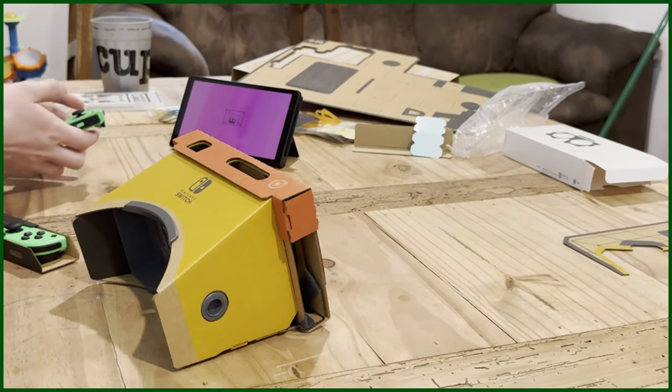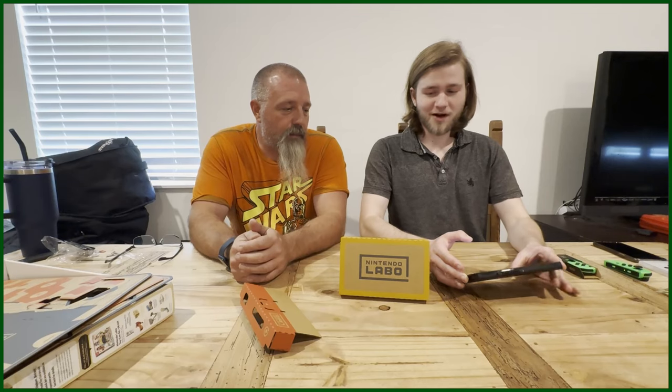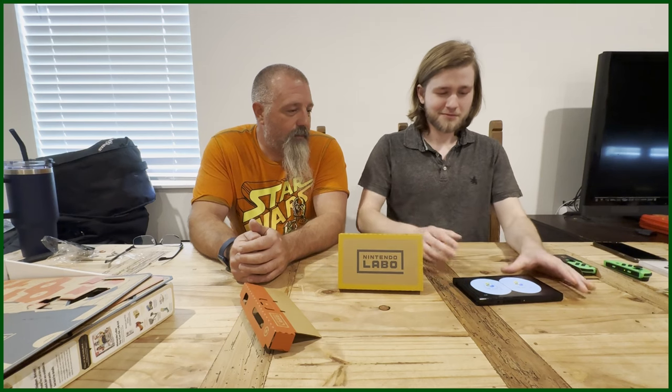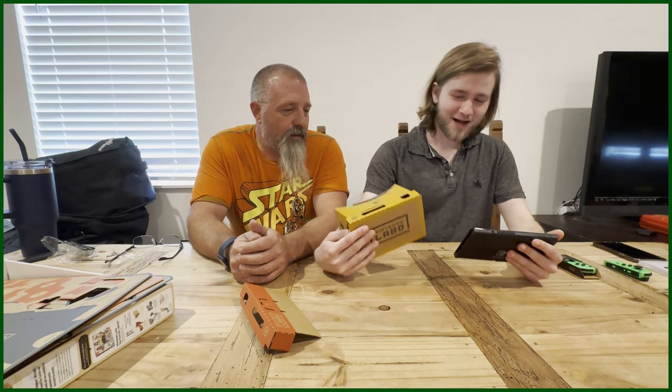The HD Rumble is so cool. I wish they'd use it in more games. We finally have the VR set built. It's time to slide it into the console. I'm gonna slide it in.